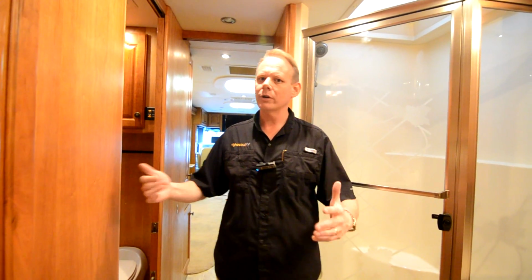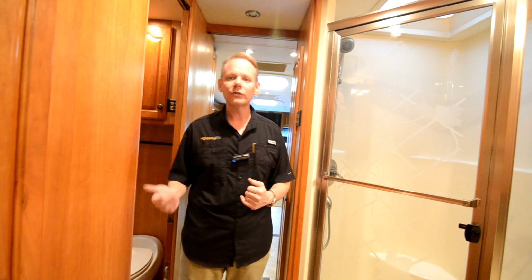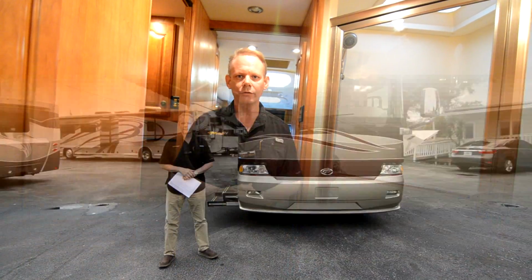This would be a great full-timers rig. You got 4 slide outs, 40 feet. The guys are going to love driving it because you got a tag axle. It's a nice big heavy-duty unit. The Dynamax chassis handles great. So that's the inside of the coach. Let's go ahead and continue our tour on the outside.